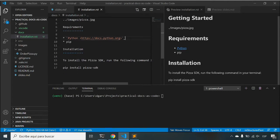Also, we can add, for example, some bold text, wrapping the Pizza SDK word between two asterisks, or if we just wrap it between one asterisk, the bold should appear as italics.